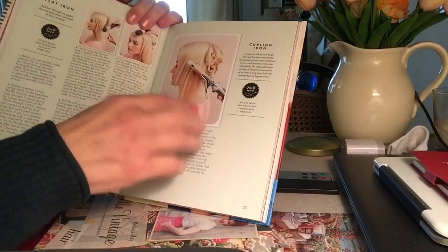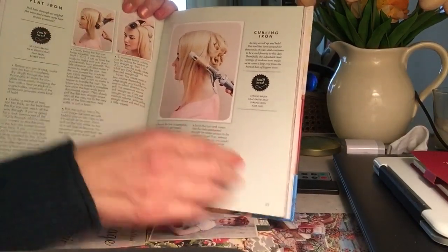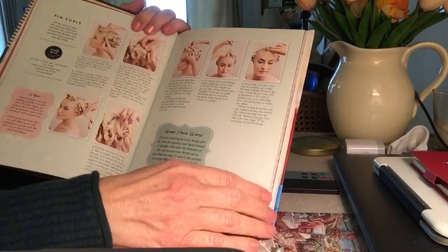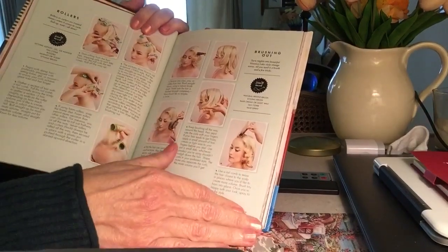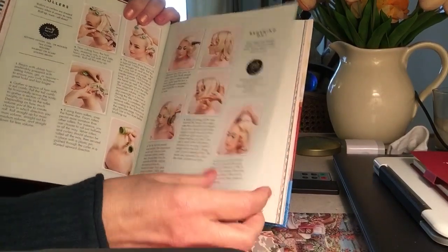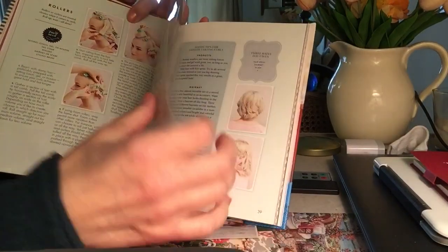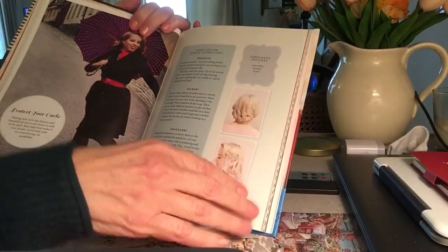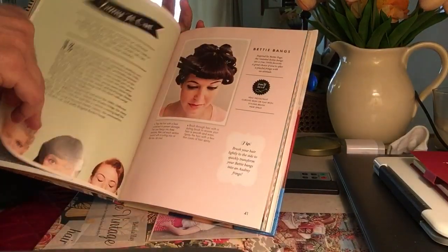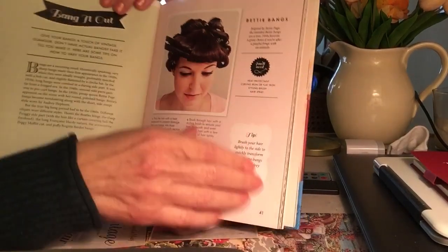More on curls. Now you're getting into some techniques on the best ways to use curling irons and flat irons, and pin curls. How to use rollers. There's so many different kinds of rollers now, and we will review those as well. You have samples of all the different kinds in the lab. Here is a section on bangs or fringe.